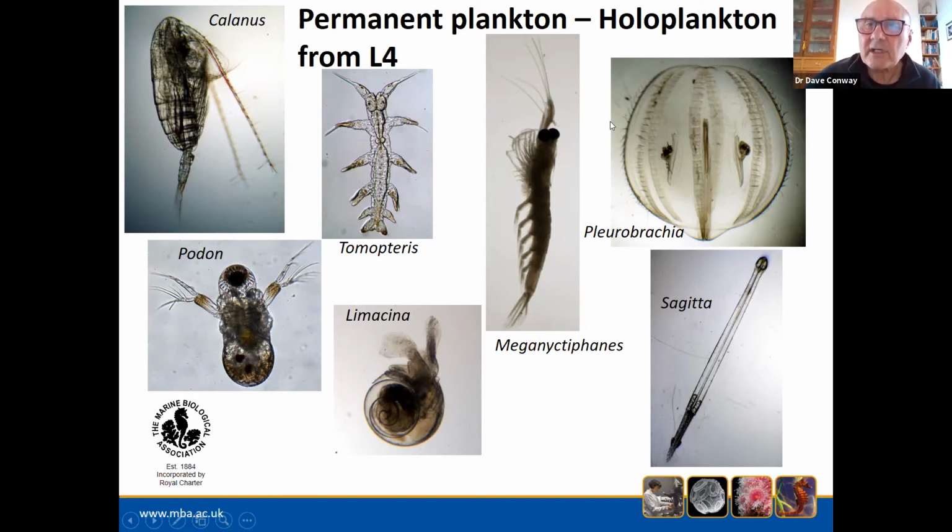Another species are the sea gooseberries or ctenophores, comb jellies. This is Pleurobrachia. It has rows of cilia fused together, and it beats them in Mexican waves. You can perhaps almost make out the Mexican wave going down. And you also get iridescence. They're really quite beautiful to watch.